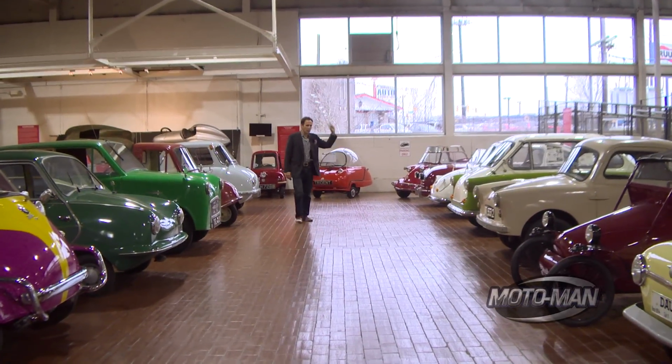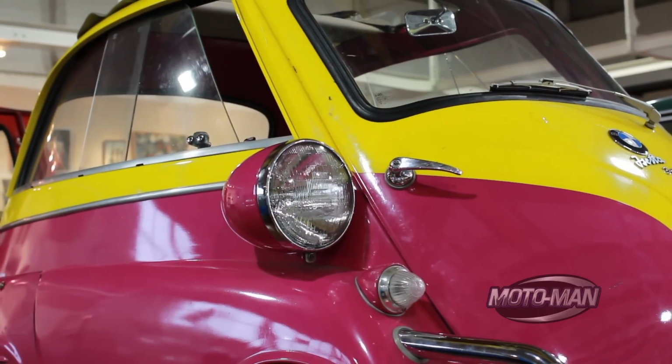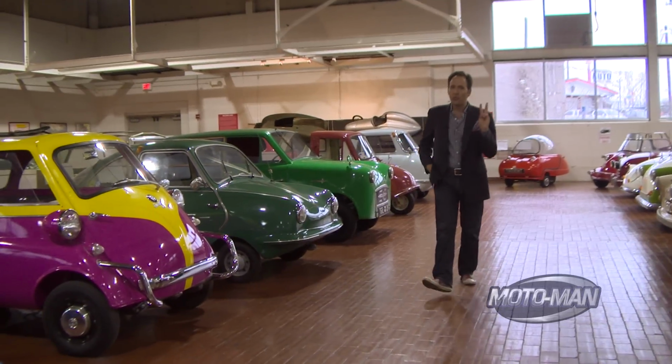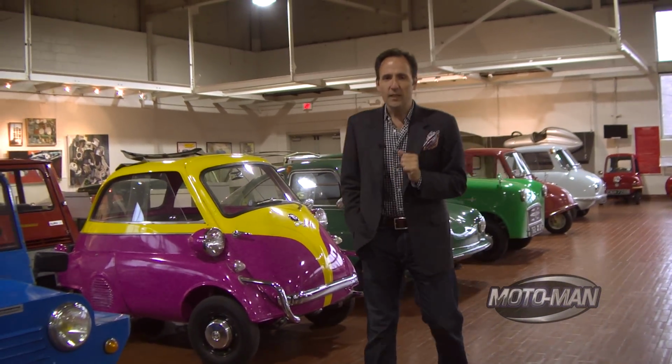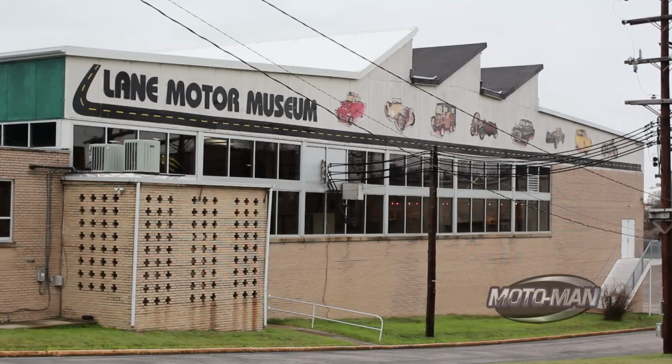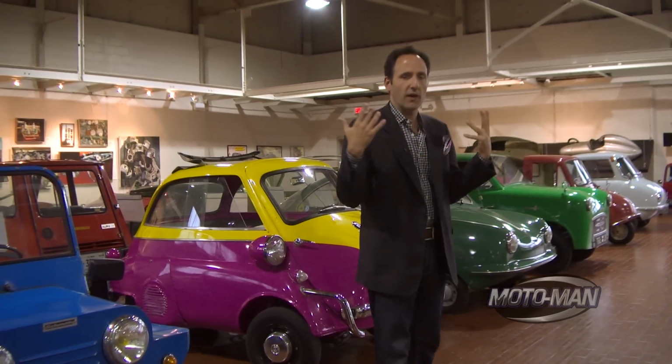Messerschmitt, Subaru 360, and a very uniquely colored BMW Isetta. What do all three of those cars have in common with the city of Nashville? If you said the Lane Motor Museum, you would be correct. Now, I have wanted to come here for years, just never got around to it.